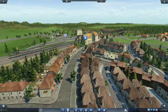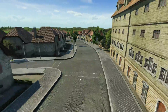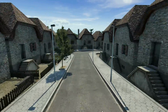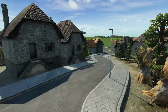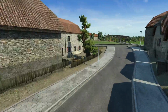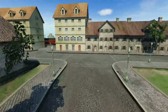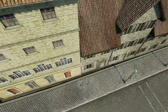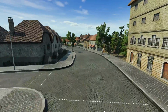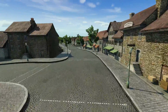Okay, so I'm just going to give you a nice tour down this way. I think this is quite nice. Look at this. You can get a really good feel, and I think this looks great. I really wish this is how Transport Fever would build things naturally, right next to each other, as close as you can, actually trying to follow the road as best as possible. Look at that. That looks like a proper road to me. That looks like a road that I would walk down.